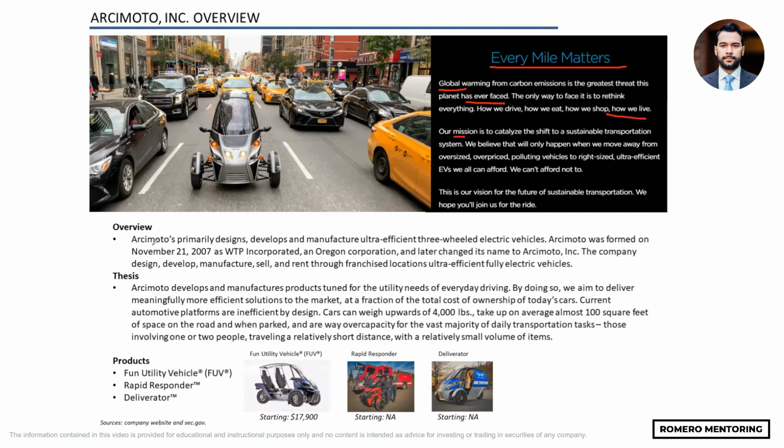I get it. Now, when we look a little bit more closely at the business, how do they describe it in their SEC filing? This information is coming directly from their SEC filing, specifically the 10-K. And I read here from this bullet point: Arcimoto primarily designs, develops, and manufactures ultra-efficient three-wheel electric vehicles. Arcimoto was formed on November 21st, 2007 as WTP Incorporated, an Oregon corporation, and later changed its name to Arcimoto, Inc. The company designs, develops, manufactures, sells, and rents through franchise locations ultra-efficient, fully electric vehicles. Okay, so they basically manufacture it, design it, and they have dealers franchised across the western part of the country.